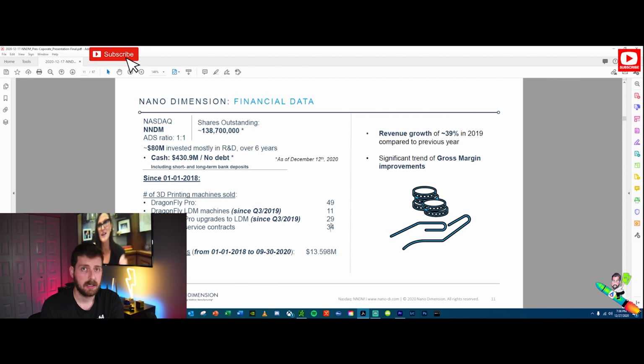If you want to design and actually make the parts for people, then that makes it a totally different thing. But right now, I think Nano Dimension is selling machines instead of actually growing a business as a whole. So I would look at it. I have it on my watch list. I'm going to pay attention to it, but I would put a very small amount in right now.